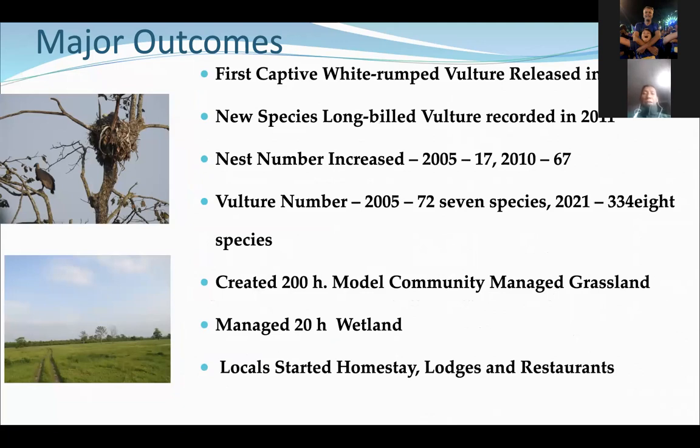And first captive white-rumped vultures released in the world. And then salmon. Next one, please.